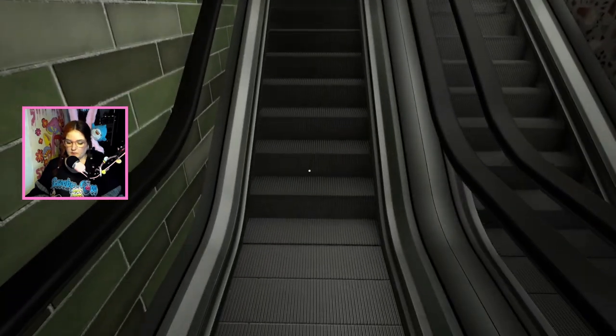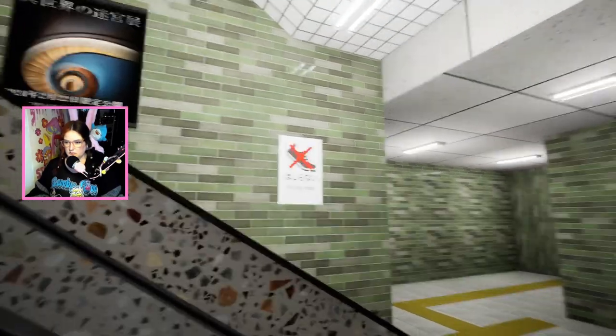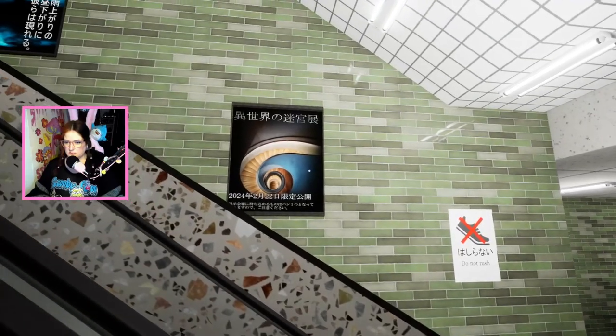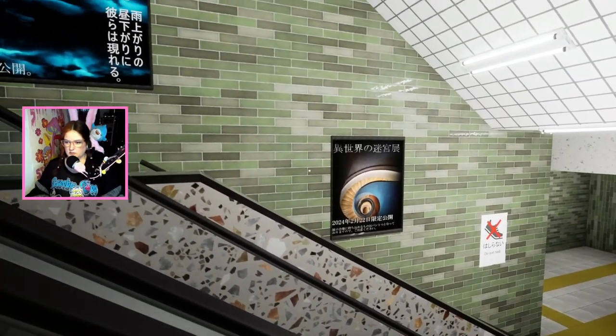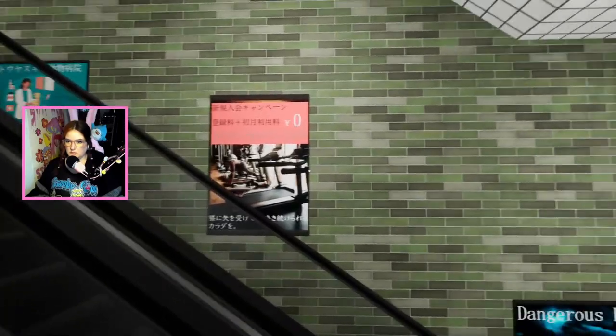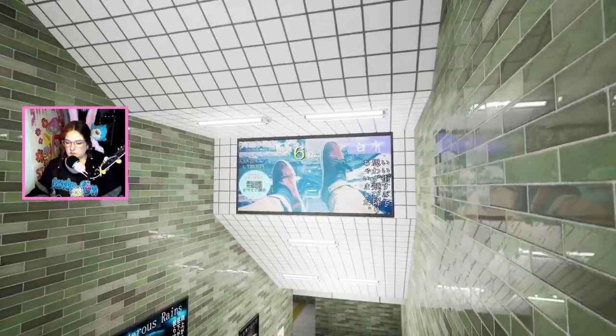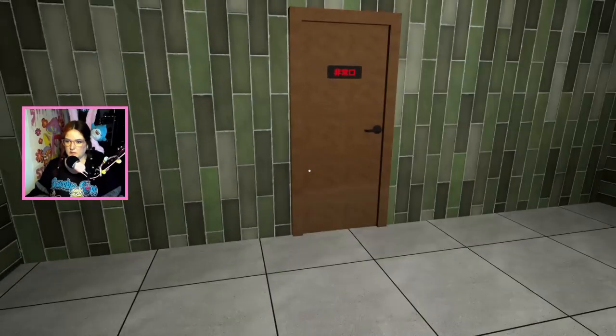Oh. Oh. Okay, so a shoe. Stairs. I think those are stairs. 2024, 222. Am I supposed to be looking at the ceiling? Dangerous rains. Nord Sports Gym. Okay. Some shoes and six. Oh, okay. And a doggy. Okay. All right. Why can't I go? Why can't I leave? Do I need to go back down?